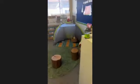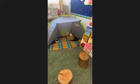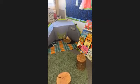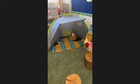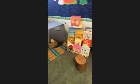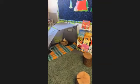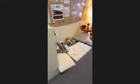I have a second space, which is my library. And I have a couple students who need a little more shelter. And like I said, the canopy hasn't arrived yet. So they will barricade themselves in here in space when they need quiet space. And those particular students barricade themselves in here. They're given the green light that that is their own space. Nobody else will join them in that space.